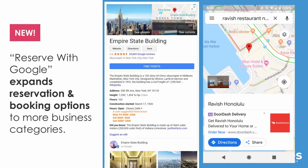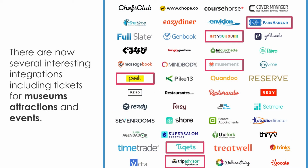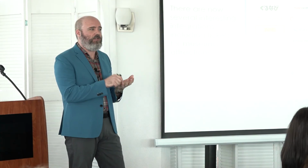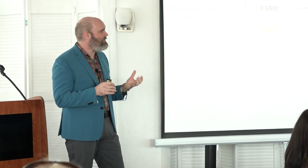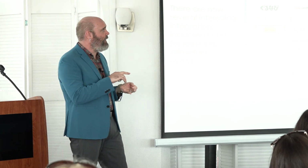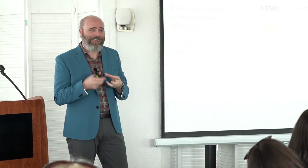Here's the key example, right? All of these, I apologize, you can't read all of these. All of those are museum, attraction, events, ticketing platforms. Those aren't anymore restricted to yoga and massage and haircuts and stuff like that. Now we're getting stuff like Eventbrite is on there, Fair Harbor. All of those that are highlighted are like ticketed experiences.